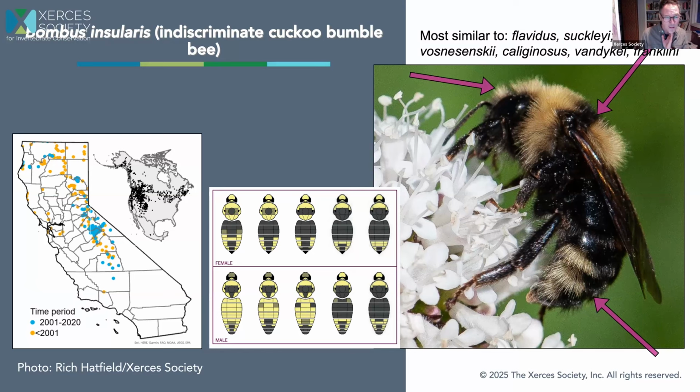This is a common species. It uses lots of hosts, very common in the southern Sierras. It's just incredible. It's almost as common as some of the really common non-cuckoo bumblebees.